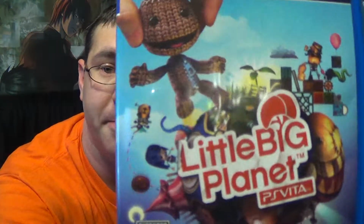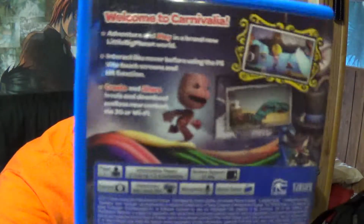Moving on, this is Little Big Planet. Little Big Planet, if you liked it on the PlayStation, you'll love it on your PS Vita. If you liked it on your PSP, you'll love it on your PlayStation Vita. It's still just as creative, just as amazing, just as weird, just as inventive as it's ever been, and I really feel like you'll have a great time with this.